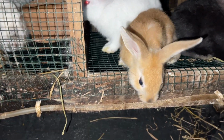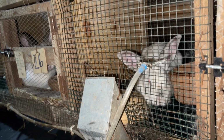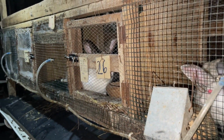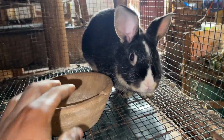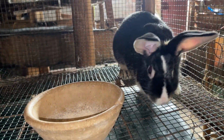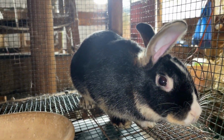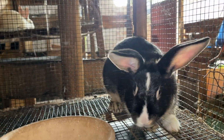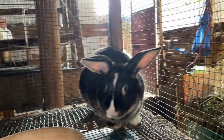Then do not overcrowd your cages or hatches or colonies. Make sure that you put the right number of rabbits within a single hatch, single cage. If you overcrowd your cages or your hatches, it will be hard for your rabbits to get that space to exercise. Also, the spread of these diseases will be very fast on your farm, because now these rabbits are very congested in these cages or hatches. So that is one of the tactics you can use to keep away these diseases on the farm.